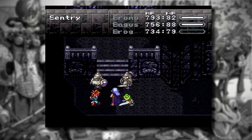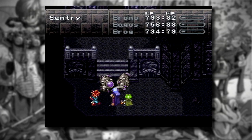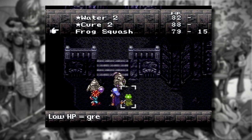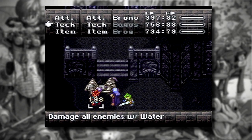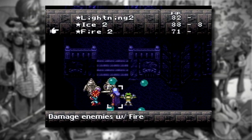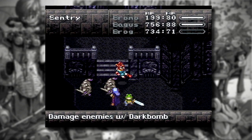Okay, so these physical attacks are worthless. Oh, that's unfortunate. Yeah. Oh. That's right. Remember, this is... Okay, this not a fun place. Fucking hard, huh? Well... Some group attacks going here. Sure. Dark bomb them? Yeah. All right. Water did some stuff.